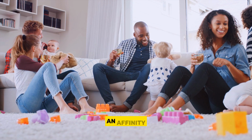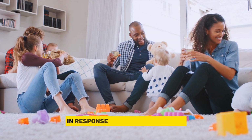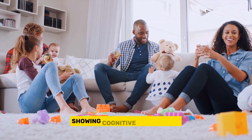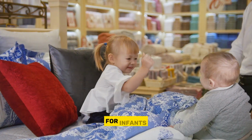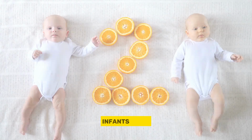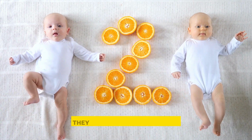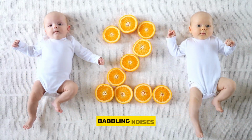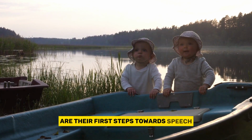Infants develop an affinity for patterns and repetition. They might clap their hands in response to a repetitive jingle, showing cognitive engagement. Communication is a dynamic journey for infants as they begin to express themselves and understand others. Infants begin making cooing noises as early as 2 months, and by 6 months, they are making more complex babbling noises. These vocalizations are their first steps towards speech.